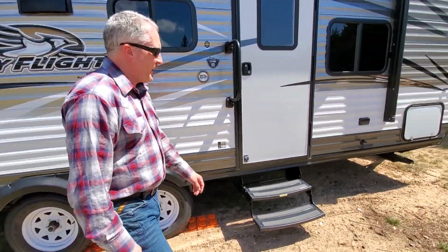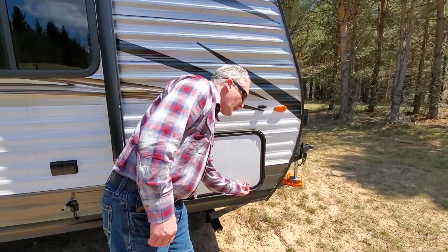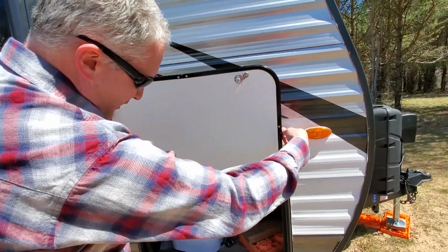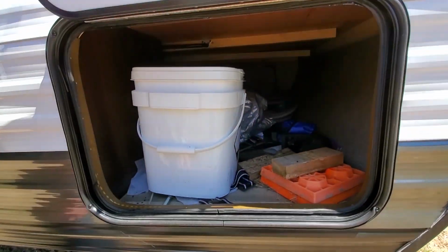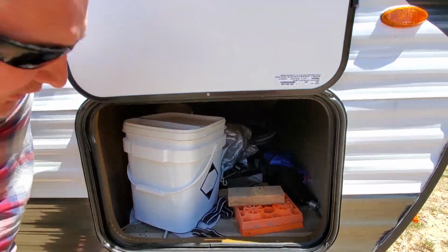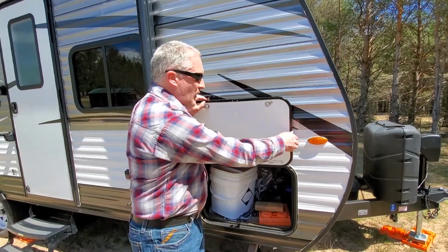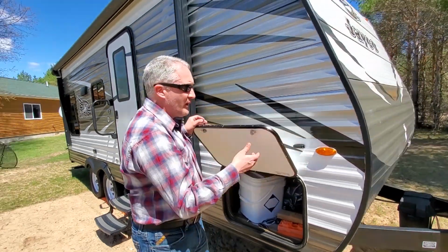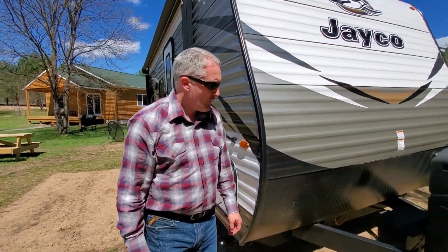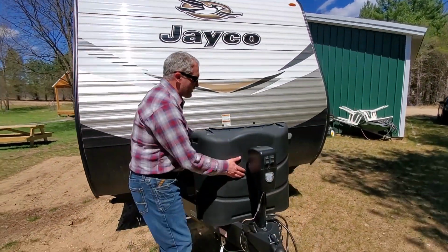And it's got storage that goes all the way through the front here. We've got wheel chocks, more blocks, hoses, everything, and that all comes with it. I've towed it with the F-150. It tows fine. And let's see, it's got two 20-pound propane tanks.